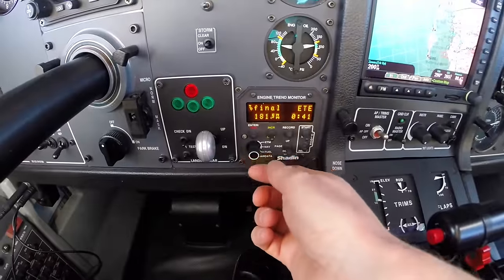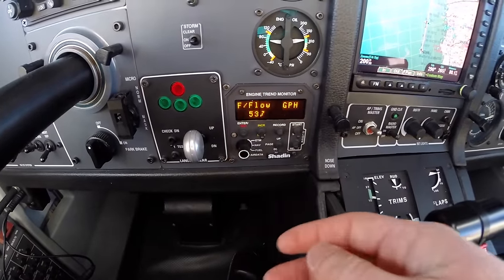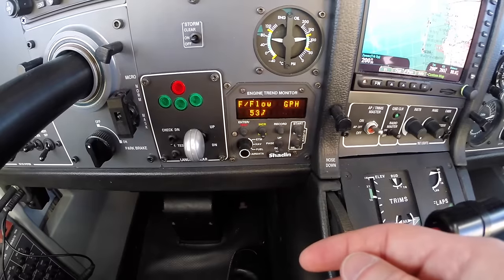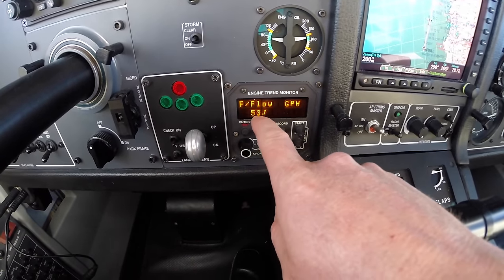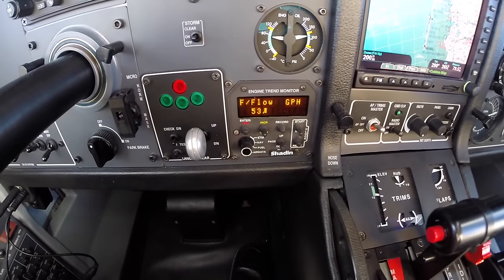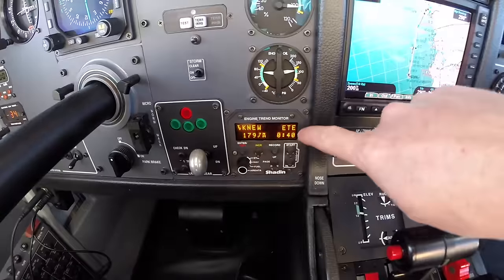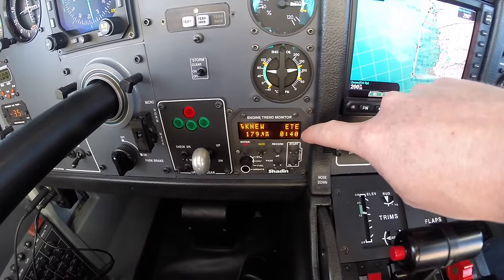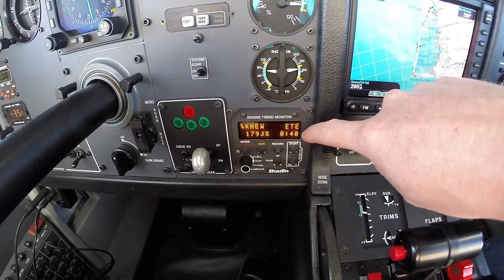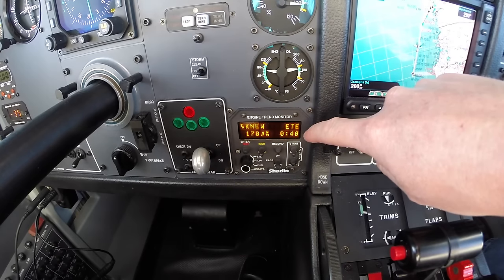Then you can come down here to your trend monitoring. It said we should be getting about 55.5 gallons per hour. We actually have a fuel flow of 53.7, so we're getting a little bit better than what it said in the charts. As you can see, we're past coffee time, 40 minutes to the airport. My boss and I have always come up with a good coffee time of 1 hour to destination.